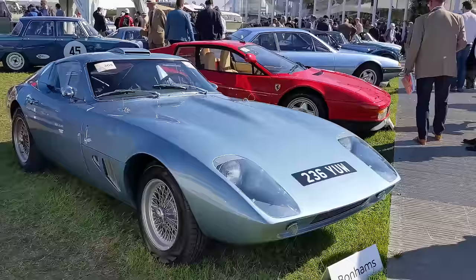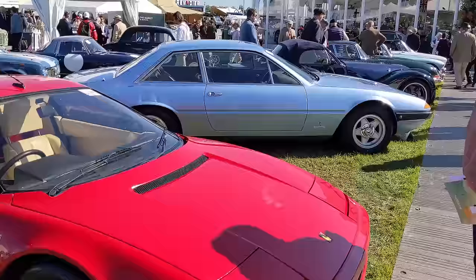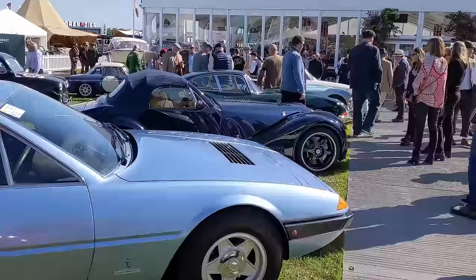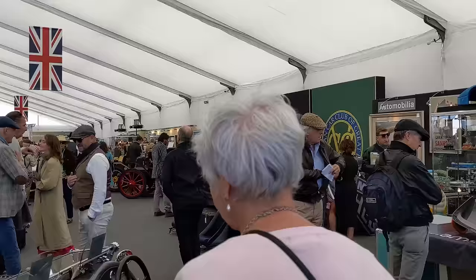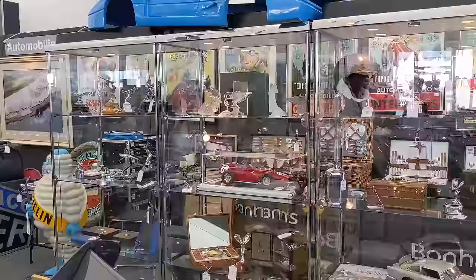Let's keep moving. I love these Morgan Aero Super Sports here. Check out the E-Type. Austin Healey BJ8. And okay, the auction's live. You can see the memorabilia here. It's probably the biggest memorabilia auction in the world.